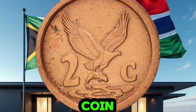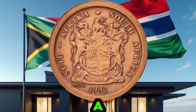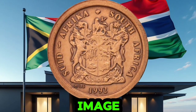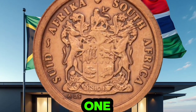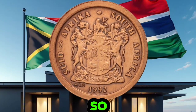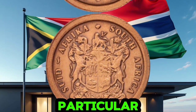On the obverse of the coin, we have the classic South African coat of arms, which is a symbol of national pride. The reverse side features a stunning image of a protea flower, one of South Africa's national symbols. But what makes this coin so rare and valuable? Let's dive deeper into the history of this particular piece.